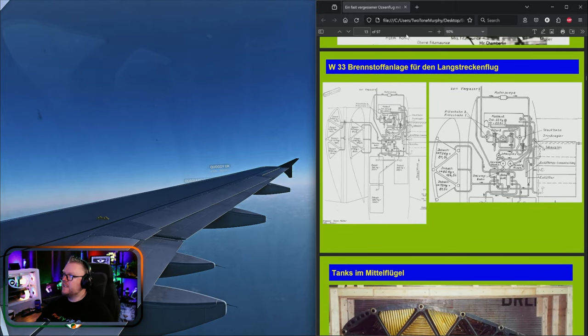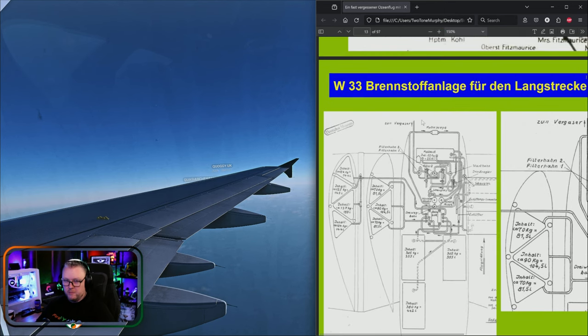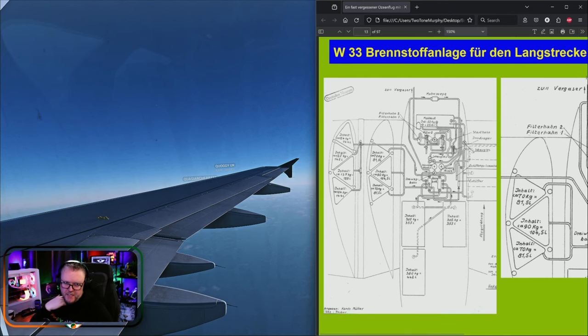Now the fuel system. This was what made the aircraft holy moly good.